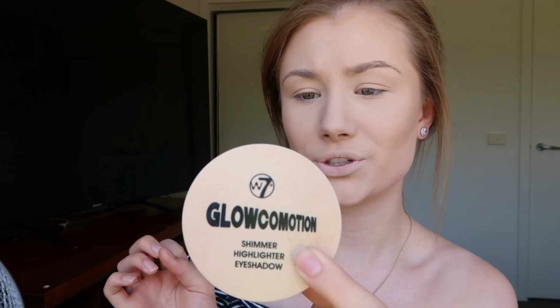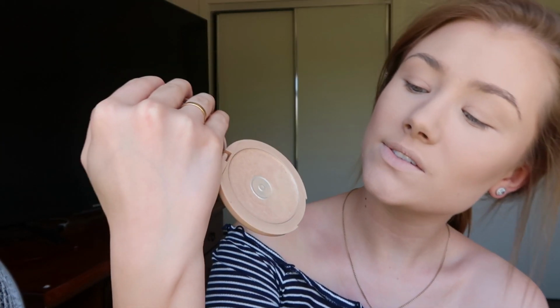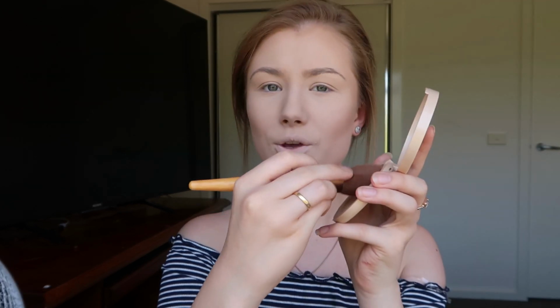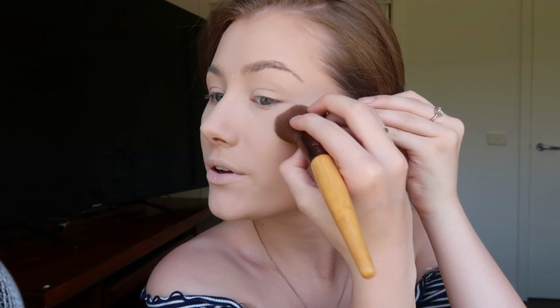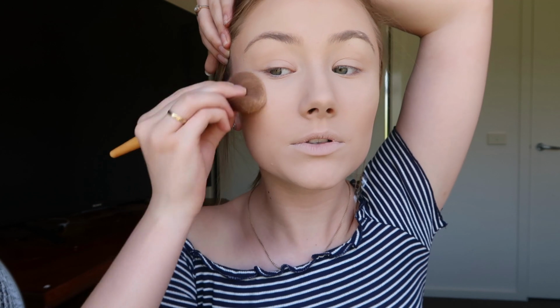Okay, so after bronzing, I go in with my $7 highlighter from Priceline, I believe, or maybe it's Chemist Warehouse, I'm not sure. It's Glowcomotion, this shade, and I think there's a pinky one. This is what it looks like on the inside. I basically take the powder brush and just rub it, put it on my cheekbones. Oh my gosh, look at that. Put it under my eyebrow. Then I will do the other side as well, obviously.